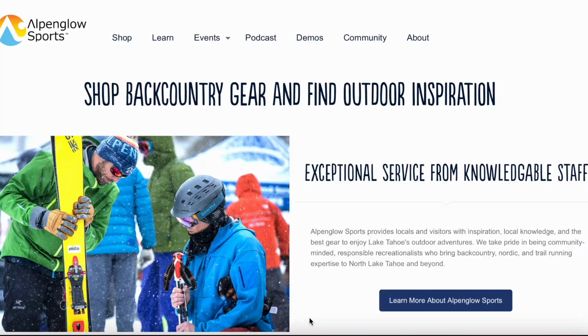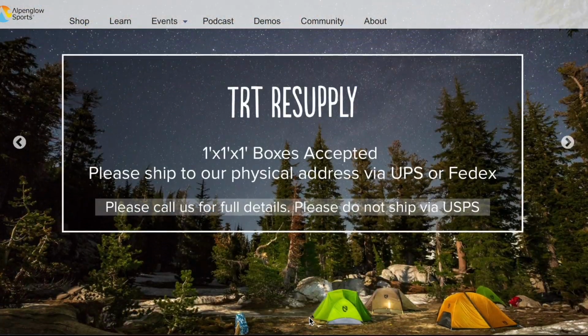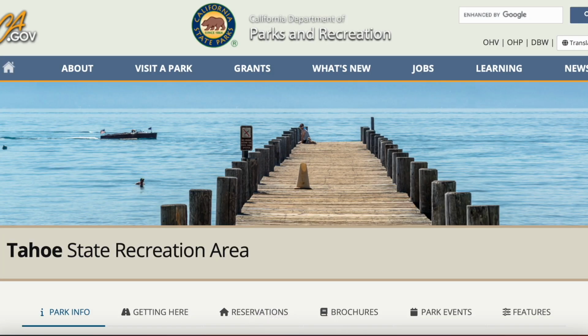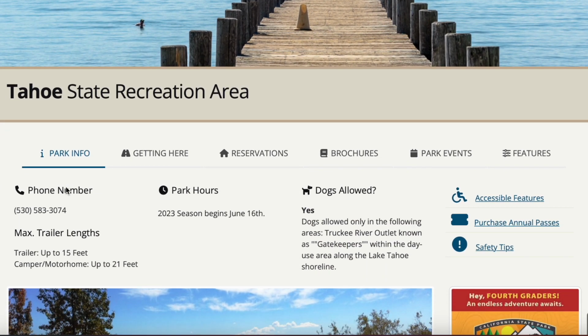Since I'm starting in South Lake Tahoe, I'll be resupplying in Tahoe City. They have a couple different resupply options as well as a few restaurants to choose from. I think the most popular resupply options would be the Post Office or Alpenglow Sports, who accepts resupply packages, but you should contact them first. There's also the option of just resupplying at one of the grocery stores in town. And then after you resupply, you could potentially spend the night there at a hotel, or there's a campground. It typically does fill up pretty quick, so you'd probably need to book that ahead of time.